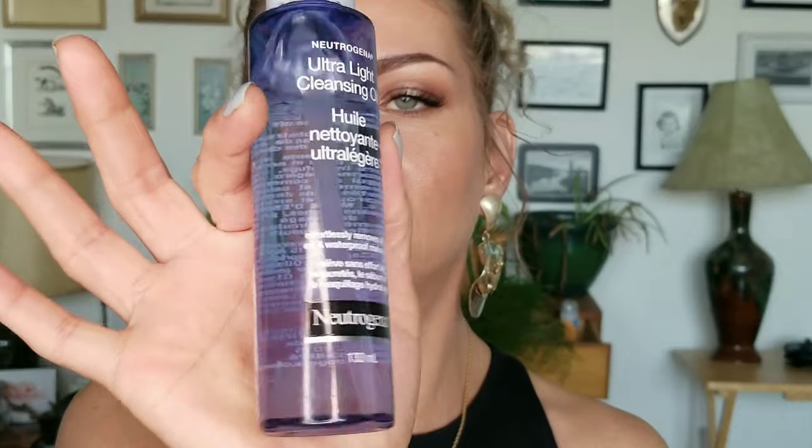Okay, so this, it does a fine job, I suppose. I'm used to this. So this is what I use regularly. I buy like 3 of them at a time. I love the Neutrogena Ultralight Cleansing Oil. I love it. It takes all my makeup off. The matte cleansing oil. Okay, let me back that up.